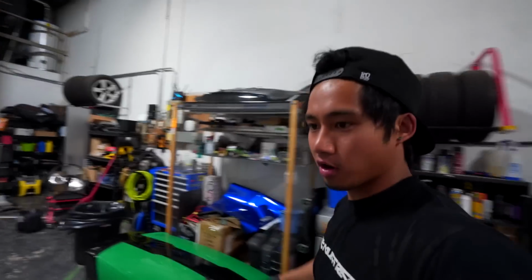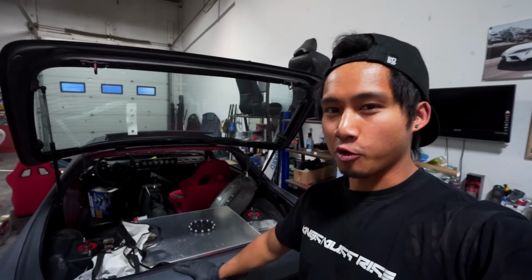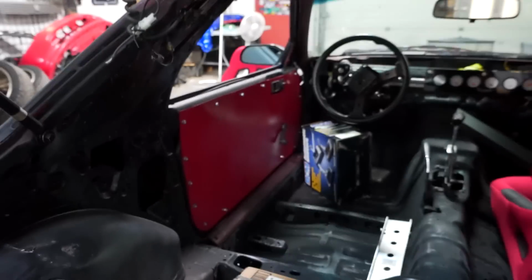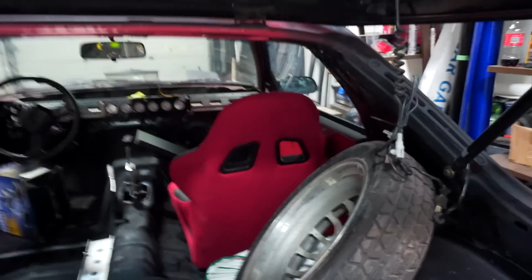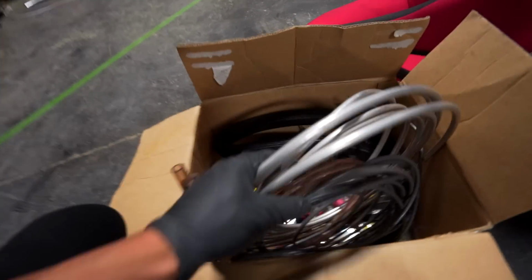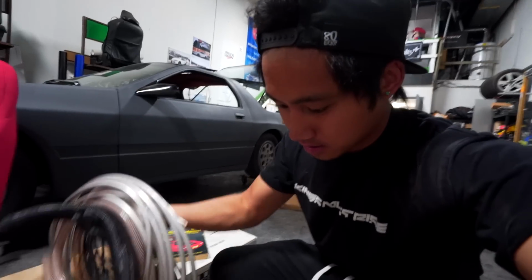We'll take you to the trunk. As you can see, there's a fuel cell. So this FC is pretty much prepped for drag or drift. It's gutted, but tastefully. So you got the red door cards to match the theme of the car. And actually all the fuel lines and hoses that you're gonna need are in this box. Except, I don't know how to put this thing together, but that's what YouTube tutorials and forums are for. And friends, of course.